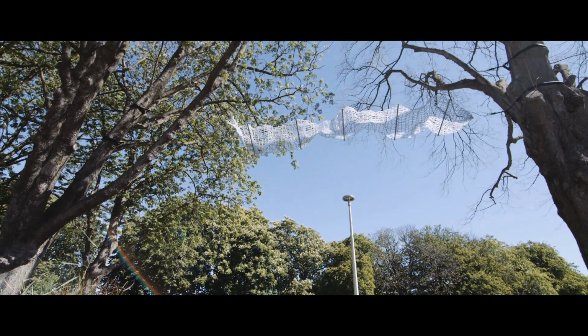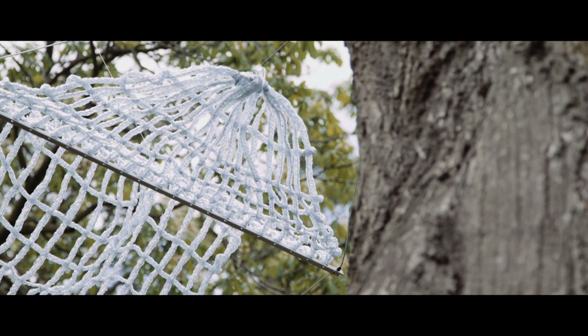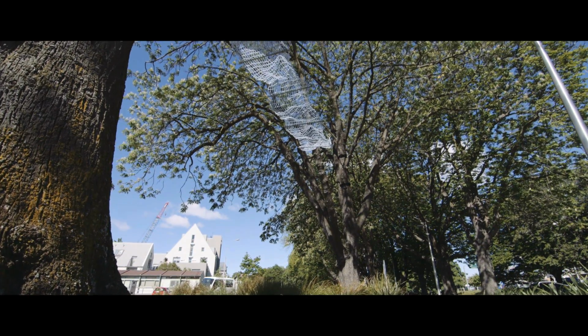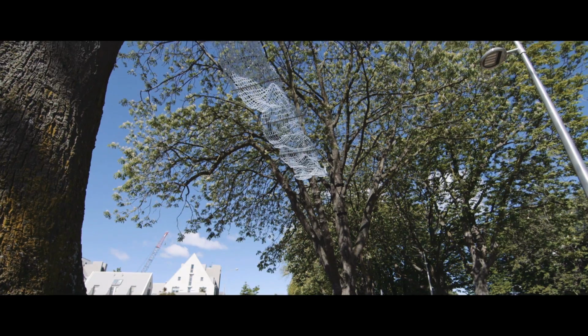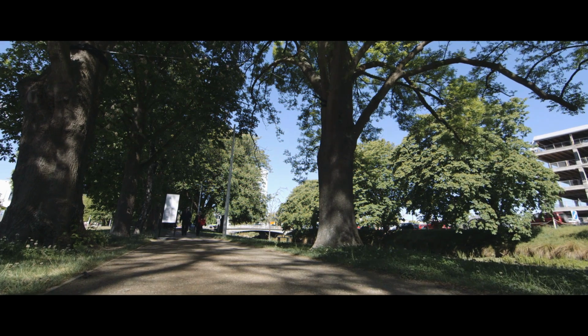So Idle Flux is a canopy installation that is suspended between 2 trees, and it is a kind of note to a fishing net that's been flung out into the sky to kind of dry, as it were. It's made from a clear PVC plastic, and it's a flat sheeting, and I've hand woven all of it, which took about 500 hours.